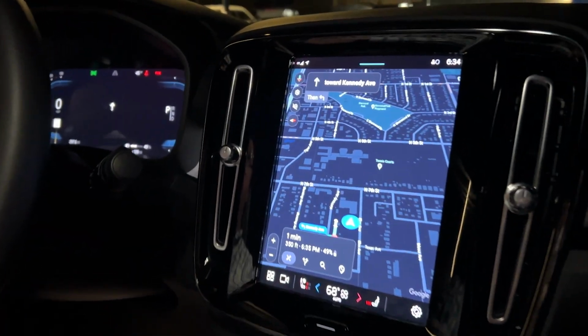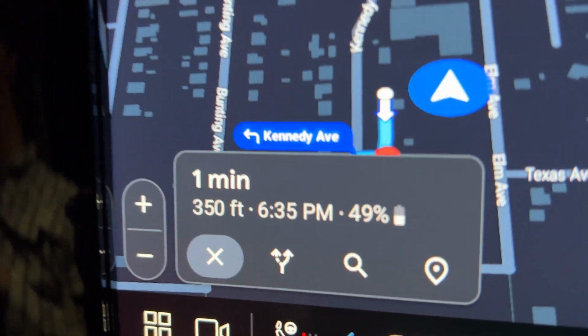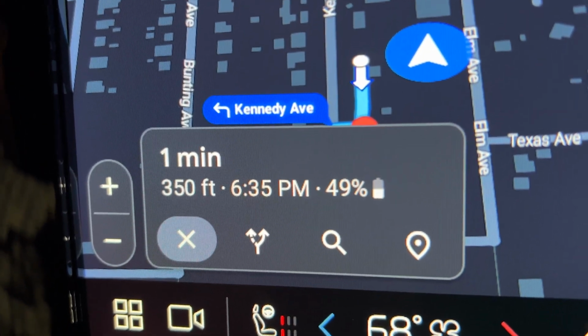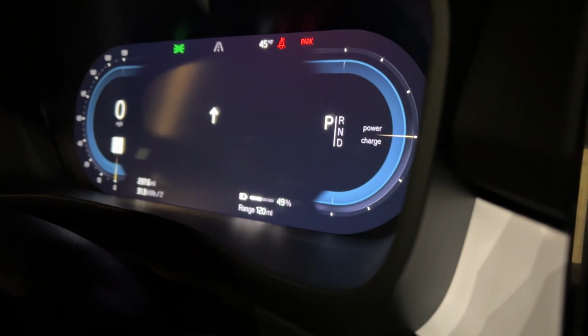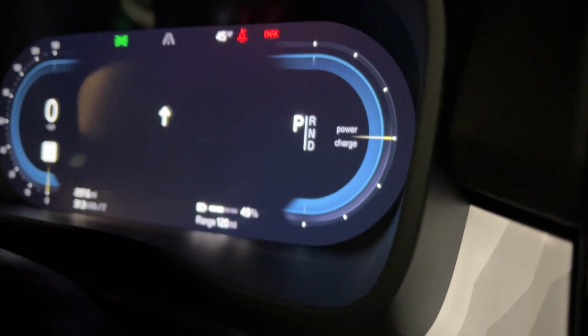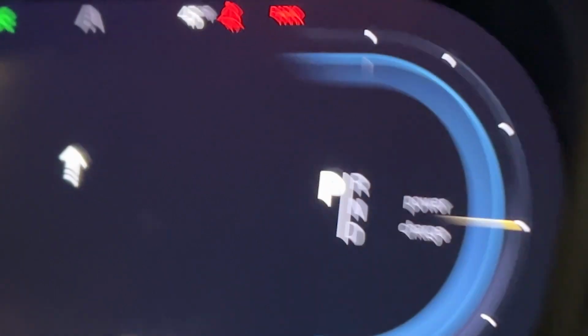We've arrived at our destination for the evening, which is the Maverick Hotel in Grand Junction. And as you can see, it started out saying that we were going to have 46% when we got here, but now it's saying 49%. And hey, look at that, 49%. Let me make that a little bit more clear for you.